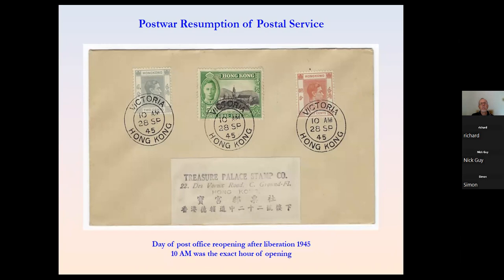So the subtitle of this talk, A Stamp Interrupted by War, is now shown. It personified the Hong Kong city-state, which was so drastically interrupted by World War II. So post-war, there's more to the story.